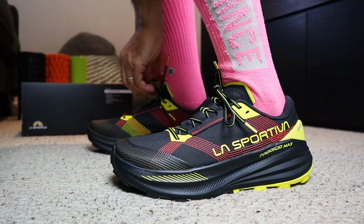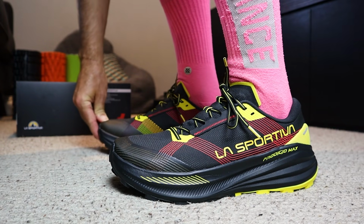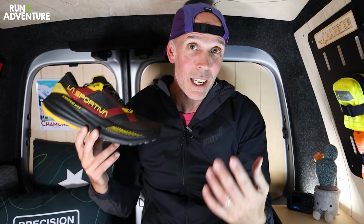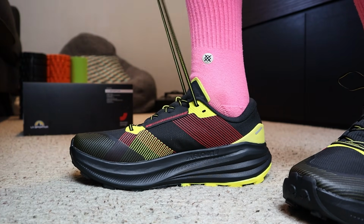However, it is a real shame about La Sportiva's sort of sizing inconsistencies. Now, I know some other brands do struggle with this a bit, but I honestly think the brand are probably the most inconsistent when it comes to their sizing. And I think this is something they really need to sort out in the future, because it does make it really tricky choosing the right size shoe to go for.